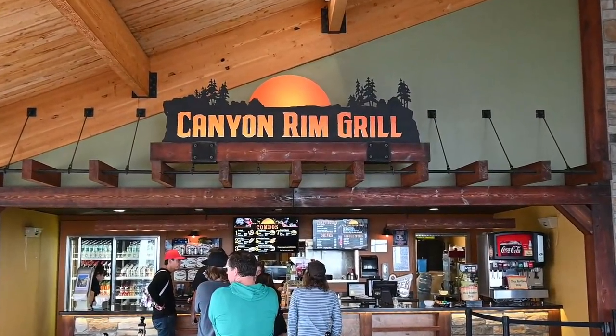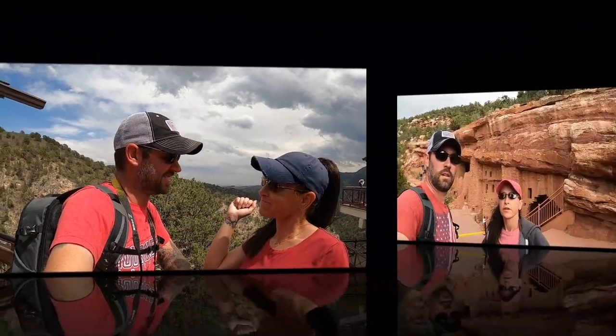$22, not too bad. But yeah, you don't have to pay for anything. You can just come up here and enjoy the views. They have a snack shop where you can get something to eat. Do a little shopping. So you could come out here for nothing at all. But for us, we did the cave tour. Well worth it.